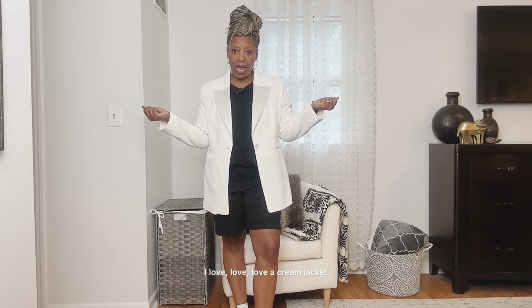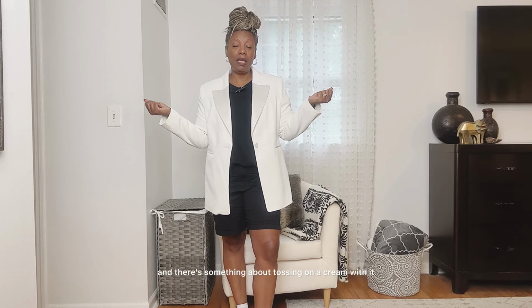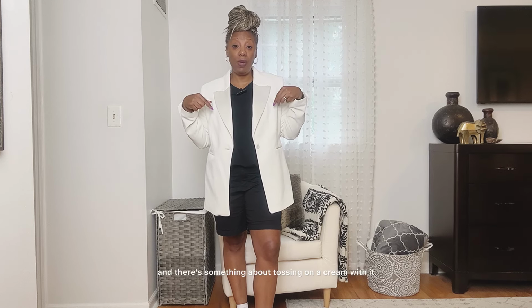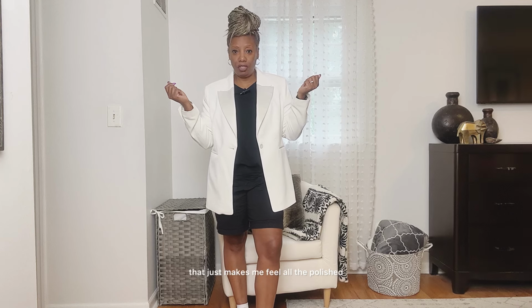Okay, here's another one that I always pull for. I love, love, love a cream jacket. My favorite color is black, and there's something about tossing on a cream with it that just makes me feel all the polished, all the alluring. Okay? So a zhuzh of the sleeves.